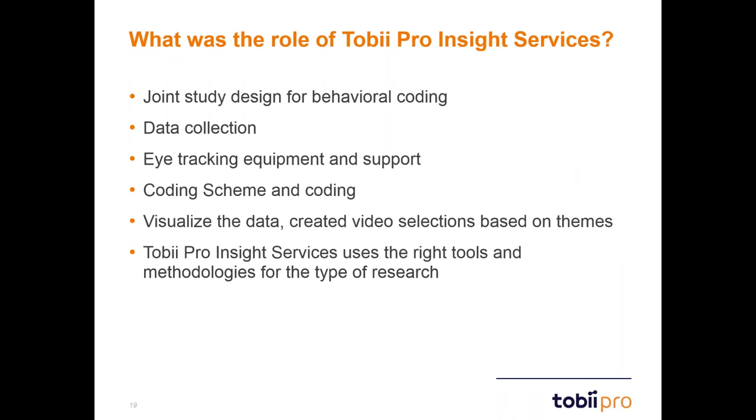So what was the role of Tobii Pro Insight Services in this project? Tobii Pro Insight Services is a full service provider for eye tracking. We did the study design together with the German Reading Foundation. We did the data collection. We handled the equipment and the support. We provided the coding scheme and also coded those 28 hours of eye tracking data with Noldus Observer. And we visualized the data and created video selections based on themes. So for example, one 15-minute video with just clips from social media.